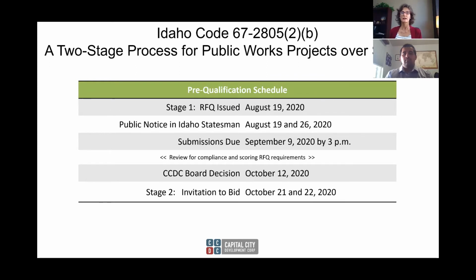Idaho Code provides government agencies a two-step process in which to pre-qualify public works contractors. During stage 1, agencies can examine preliminary supplemental qualifications such as experience constructing similar facilities and overall performance history, and then pre-qualify the contractors prior to a competitive bid process. Stage 2, the agency will invite competitive bids from only those contractors that have been pre-qualified at stage 1.